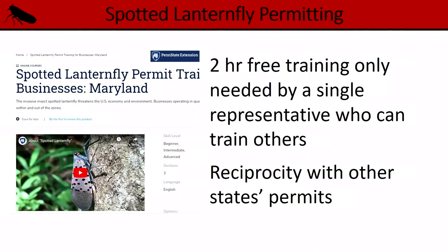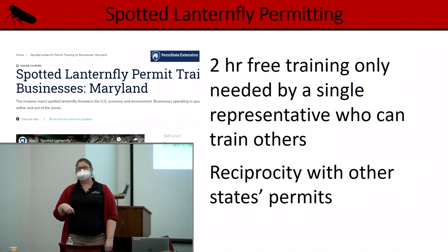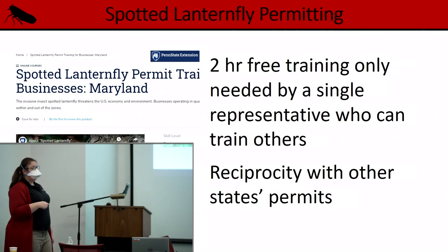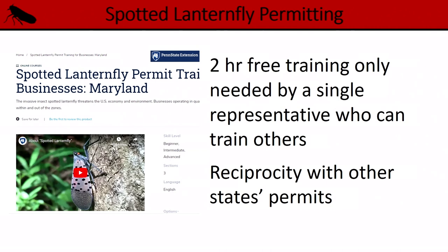To get that permit, you have a 2-hour training that you have to complete. It can be done by a single representative for your operation, and then that representative can train the other members of your operation. And we have reciprocity with other states' permits. In fact, if you go through the MDA's website to get that permit, you're going to be sent to a Penn State Extension website that's providing that training.